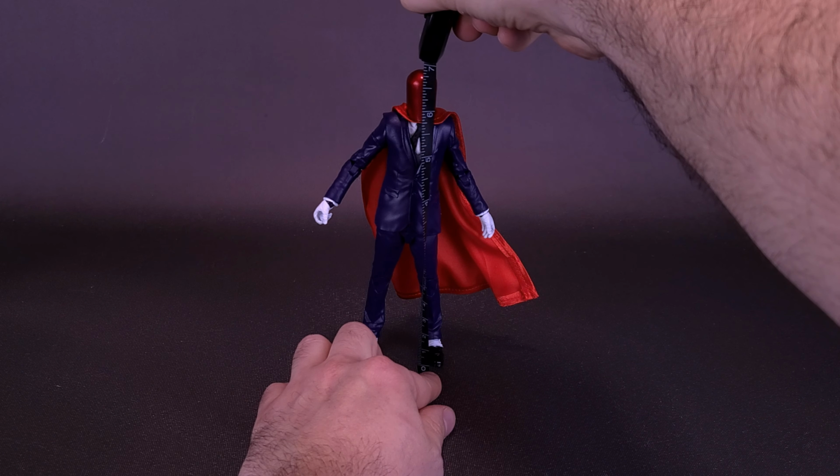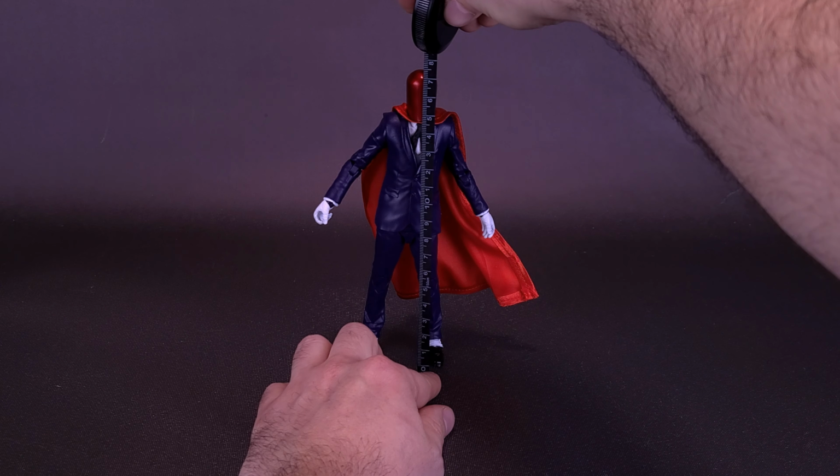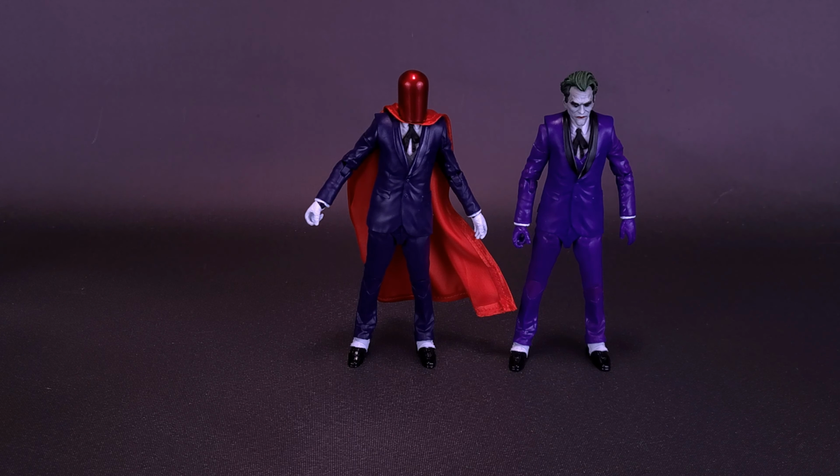In the meantime, the Red Hood's going to stand at 6 3/4 inches in height, or about 17.5 centimeters tall. So if you know this mold, then you know the mold for Red Hood, as the figure basically is just a repainted body of the criminal Joker from the Three Jokers line. So if I start to do the math in my head, I paid a little over $20 for basically just a plastic hood and a cape. I still think it's worth it, though.